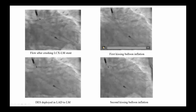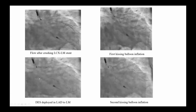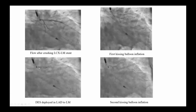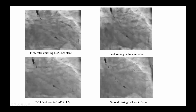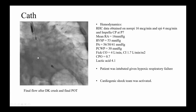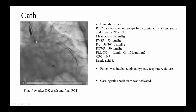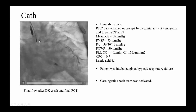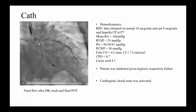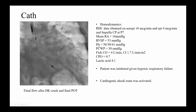We did the first kissing balloon inflation, as you can see here on the top right. And then we deployed the stent here, as you can see in the LAD, back to the left main, rewired again into the circ, and then we did the second kissing balloon inflation in the distal bifurcation. And after a POT, or proximal optimization technique, by optimizing the stent in the main, that was the final outcome that we got with the flow, both in the left main into the LAD and the circ, with a TIMI 3 flow at the end.